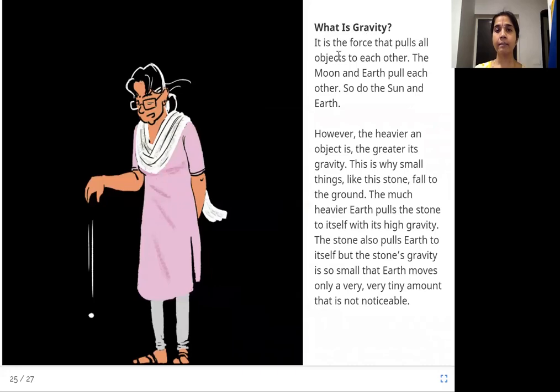What is gravity? It is the force that pulls all objects to each other. The moon and earth pull each other, so do the sun and earth. However, the heavier an object is, the greater its gravity. This is why small things like this stone fall to the ground. The much heavier earth pulls the stone to itself with its high gravity.